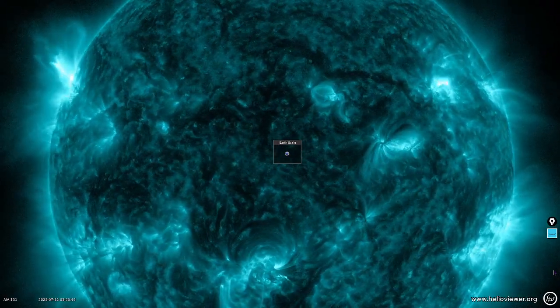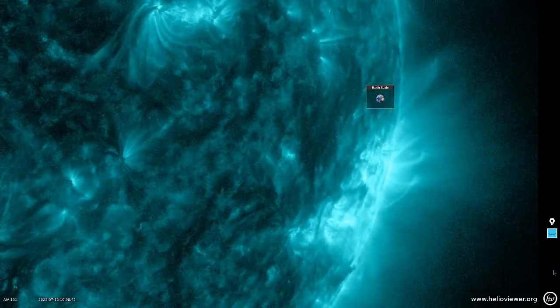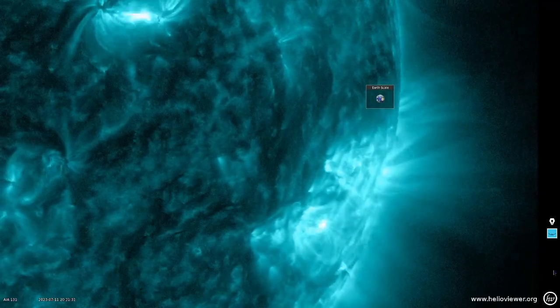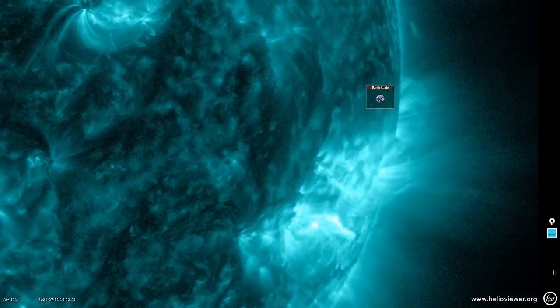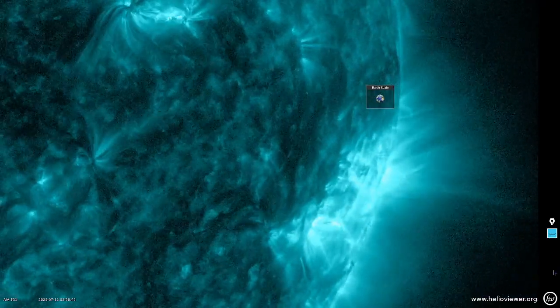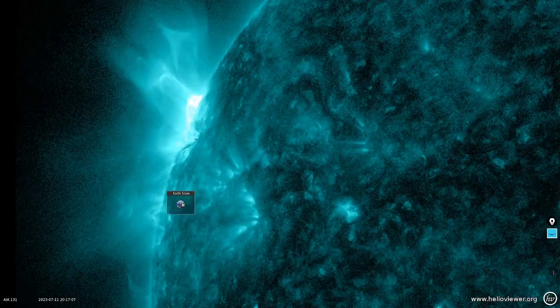What's that? You want a closer look? The equatorial zoom isn't close enough for you? Before we do that, a quick reminder that this area right here still has a propensity to produce an X-class solar flare. Don't be surprised to see one come from that region. Although I do suspect that the most likely place to see an X-class flare is up here.